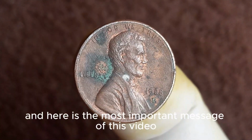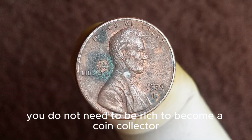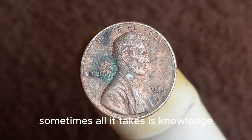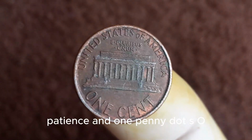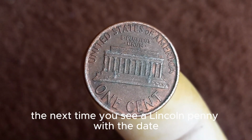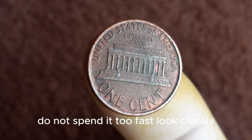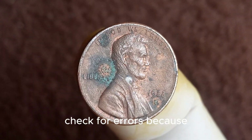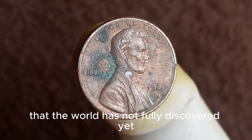And here is the most important message of this video: you do not need to be rich to become a coin collector. You do not need gold to build value. Sometimes, all it takes is knowledge, patience, and one penny. So the next time you see a Lincoln penny with the date 1988 and the D mint mark, do not spend it too fast. Look closely, check the strike, check the condition, check for errors, because you might be holding a piece of American history that the world has not fully discovered yet.